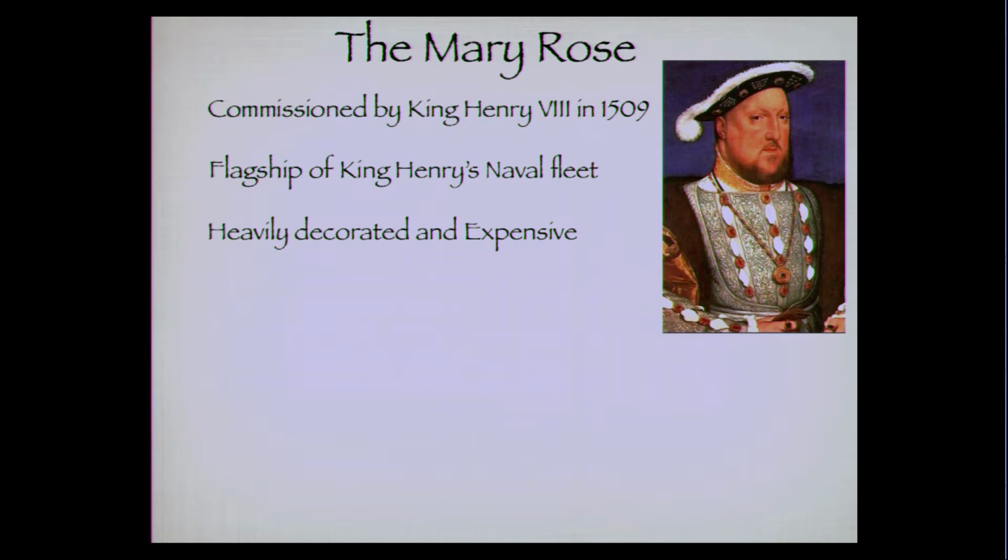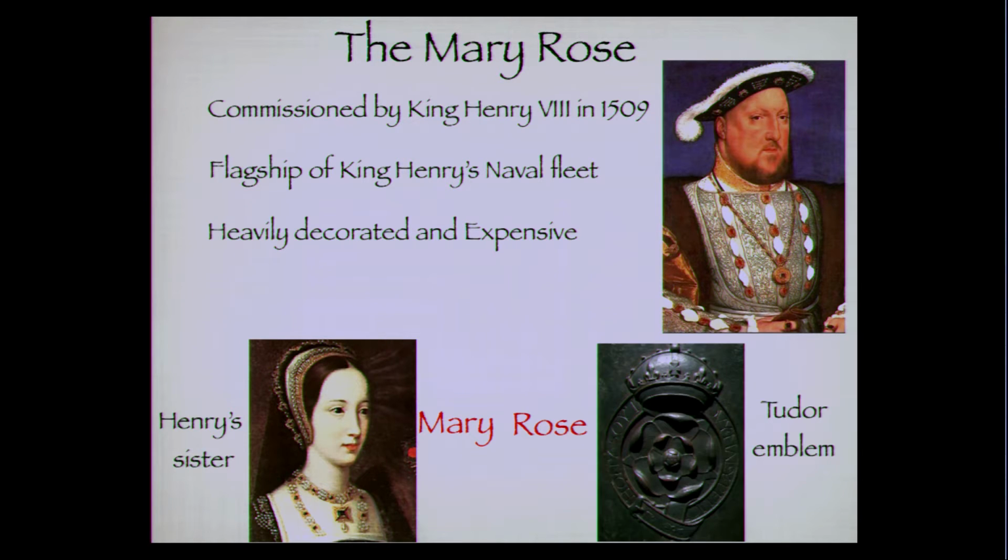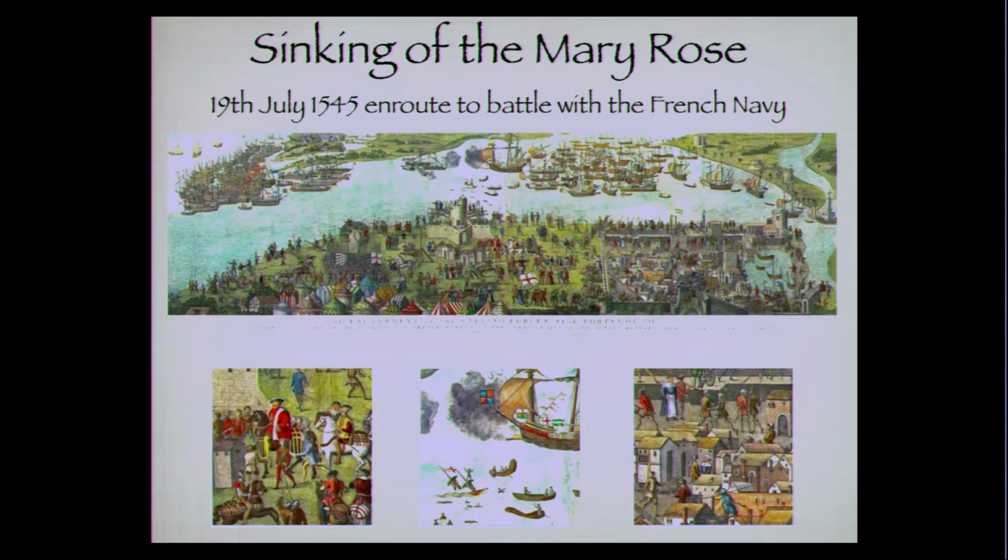He commissioned 2 ships to be made in 1509, and one of them was going to be the flagship of his naval fleet. And as such, it was going to be heavily decorated and quite expensive. The ship was named after his sister, Mary, and the Tudor emblem, the rose, hence the Mary Rose. Now, the ship was used for 30 years for miscellaneous purposes.